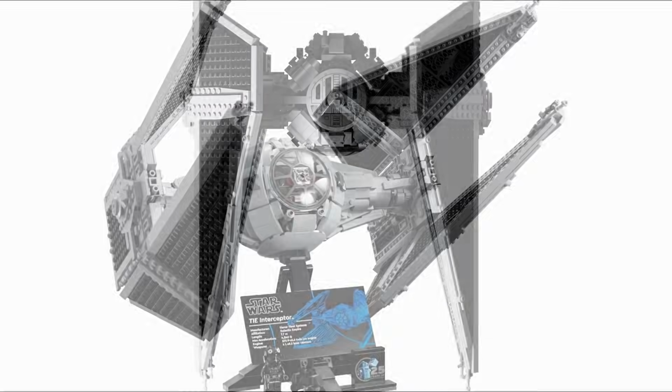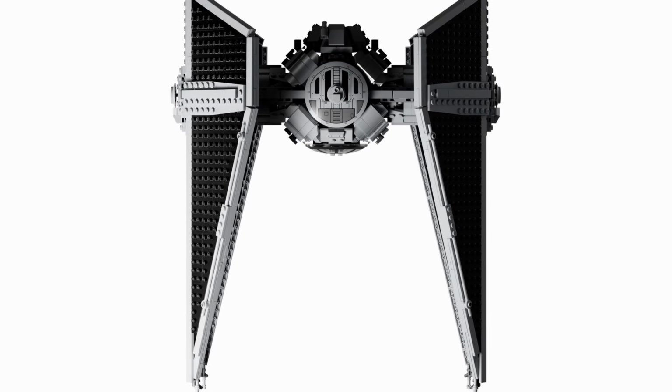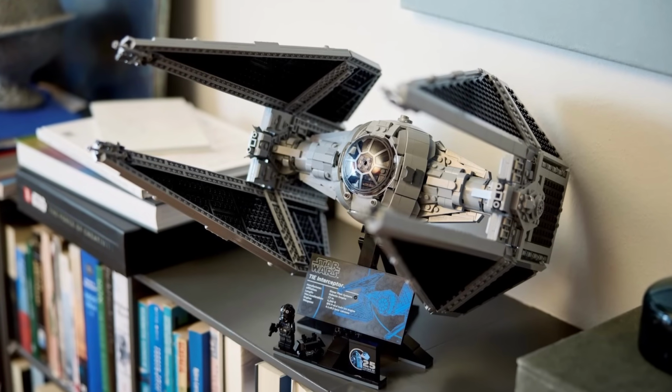Although the reason it's at the number 9 spot is because I have some problems with the cockpit. If you watched my review, you would know. And no, it's not the gaps like everyone has been talking about. I mean, the gaps are there, they're an issue, but they don't bother me as much as the wing pylons do.